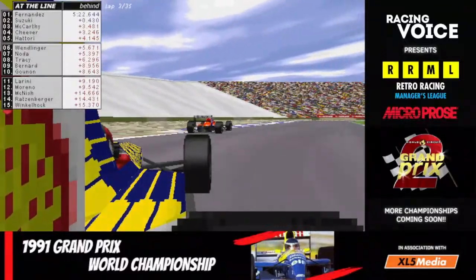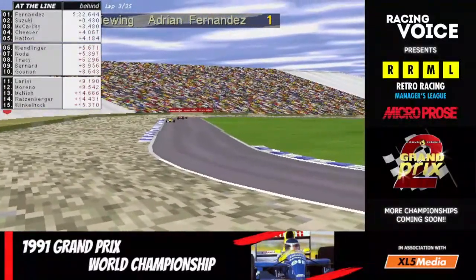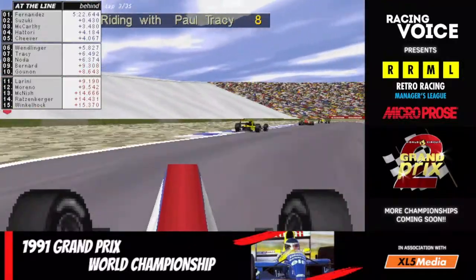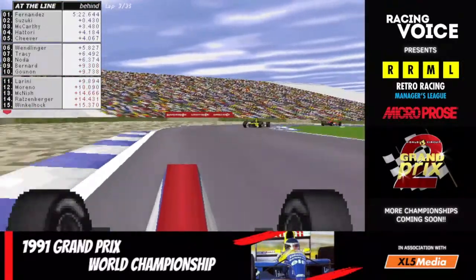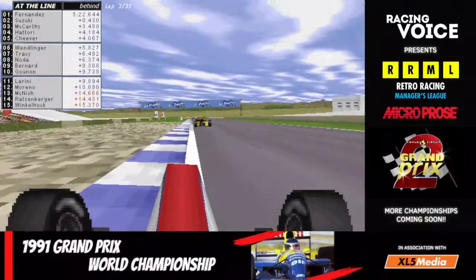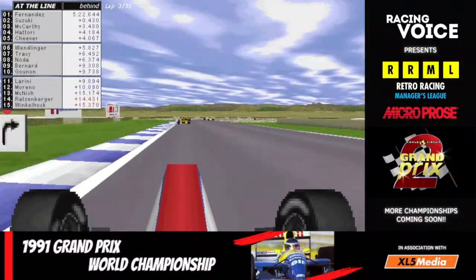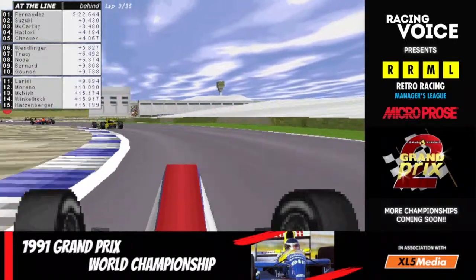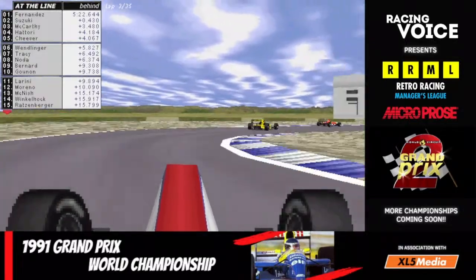And the Eurobrun has got into the lead of the race here in front of Suzuki. Perry McCarthy, P3, and Paul Tracy on the move. Nice overtake there on Hideki Noda. So he gets past the Japanese driver. So Hideki Noda now down into 8th position. Paul Tracy getting the move he needed there to make his advantage and get up another position.